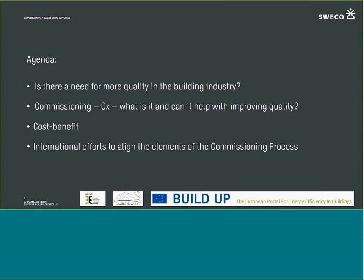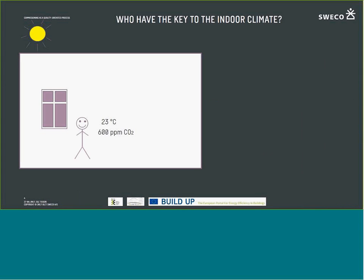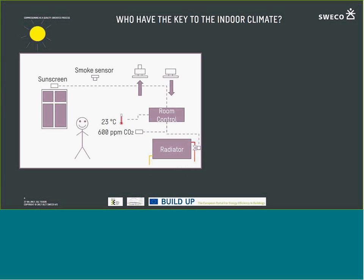To start with, if we take the view of quality management, quality of indoor climate, we can have a look at this chap. He looks quite happy because he's got 23 degrees Celsius and 600 ppm CO2. That's very nice for him. But it doesn't come by itself in a modern building. There's a lot of machinery to help him be happy. When we look at this one, you can see ventilation systems, you can see heating systems, and a lot of control systems to keep him happy in the room.